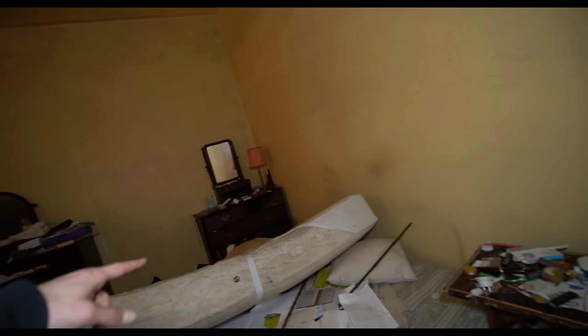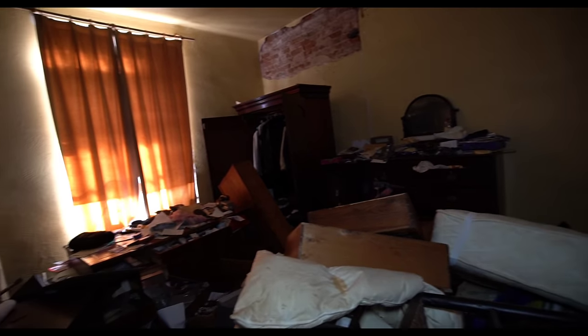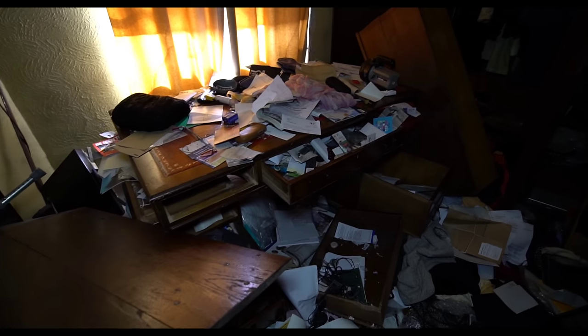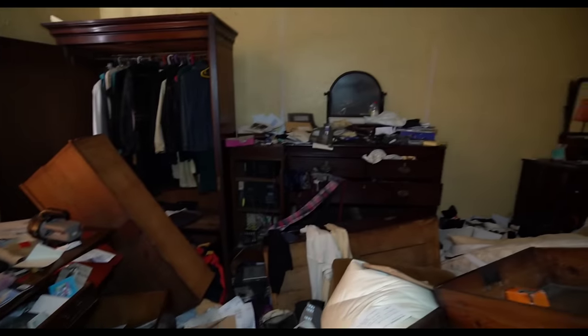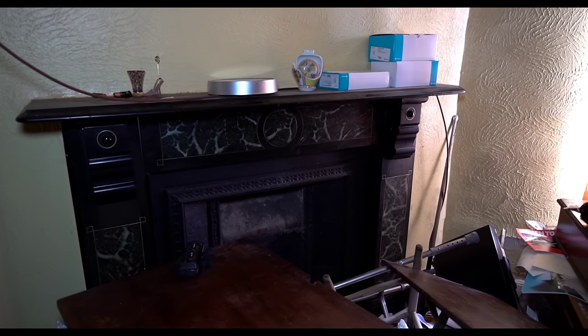Now you can see he was probably originally just sleeping on this mattress here. That's why it smells so strong in there. Yeah, it smells like sweaty musk, mate. It's like pee and stuff as well. Mad. We've got a nice fireplace in the corner, man.